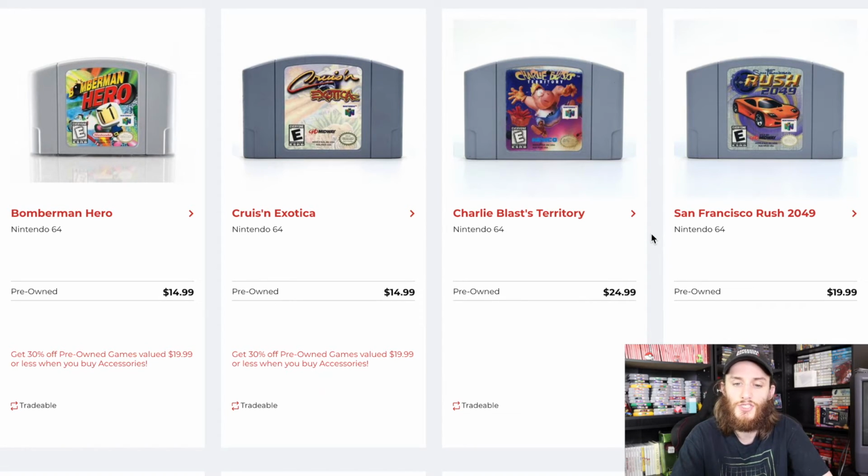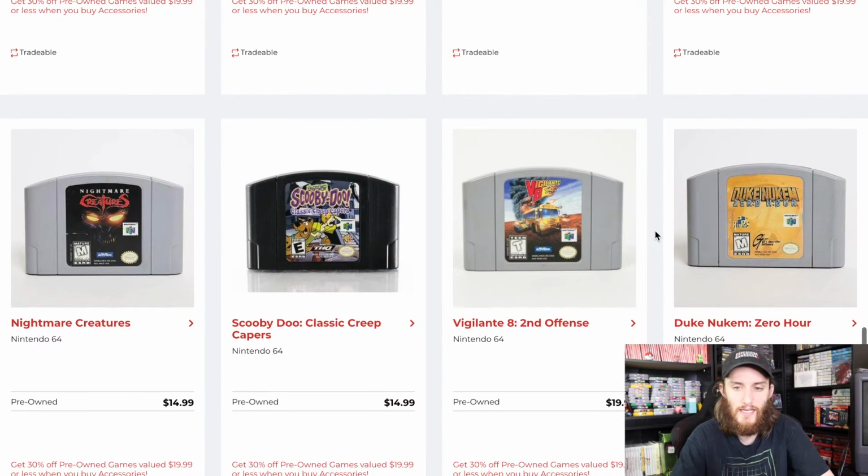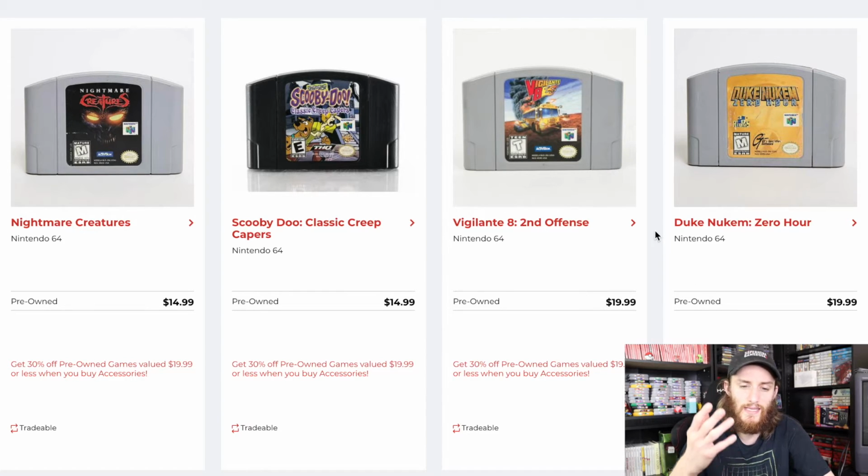Charlie's Blast Territory, 25 bucks is definitely worth it. San Francisco Rush, another racing game, $19.99, 20 bucks there. Nightmare Creatures for 15, that's a good deal. Scooby-Doo Classic Creep Capers is a fun game if you like games like that. 15 bucks is a good deal there.